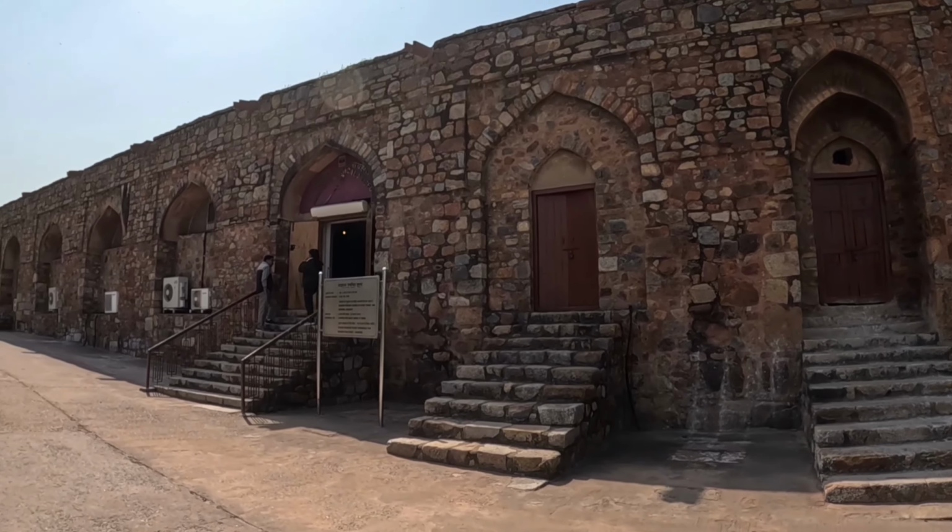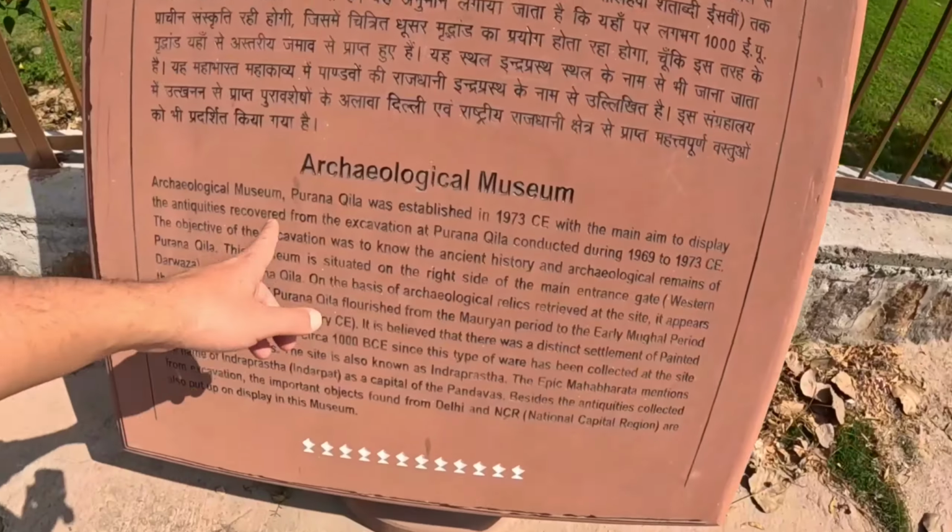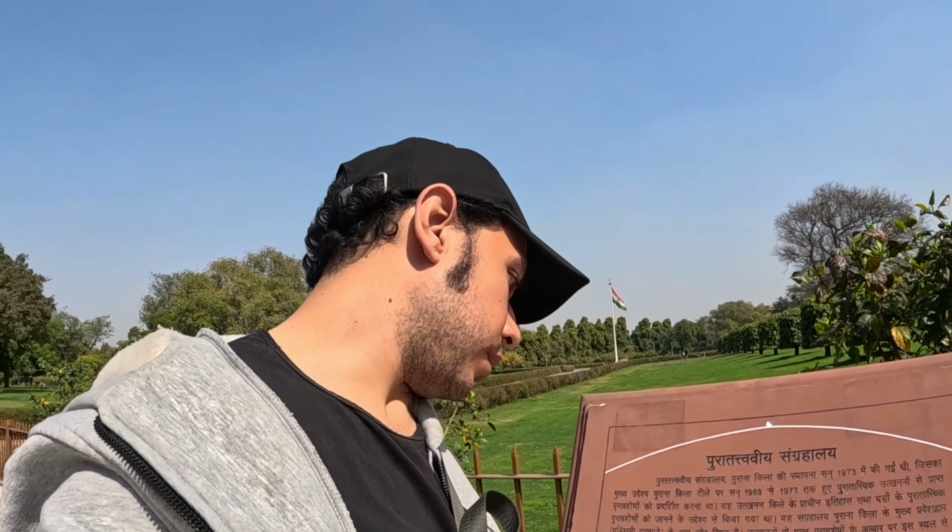And these are the inside walls of the Purana Qila. Inside it, there is an archaeological museum, which is a new museum established in 1973. I think we will explore this museum on our way out. But meanwhile, just see how big this fort is. I think there are three main gates here. But there are also many other attractions, and some of these attractions is Qila-i-Kuhna Mosque.